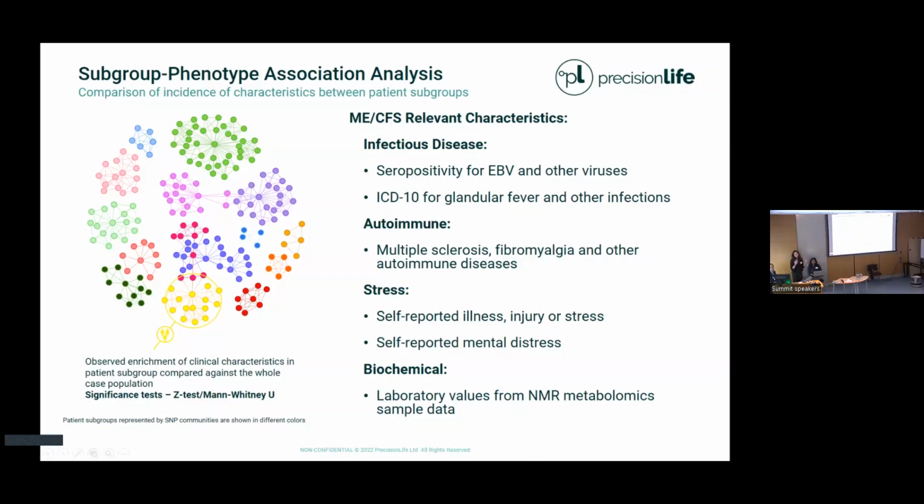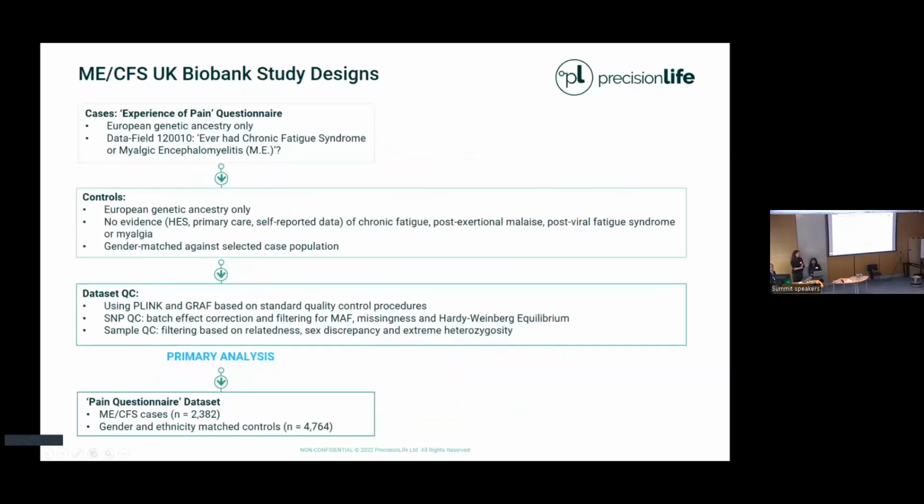Okay, so all of the different studies that we're presenting here today are based out of the UK Biobank dataset. We accept the limitations of the UK Biobank. However, it does still create a very useful way of developing early signals that we're identifying for this ME/CFS population that we're really hoping to validate and expand on with larger patient data sets in the future.